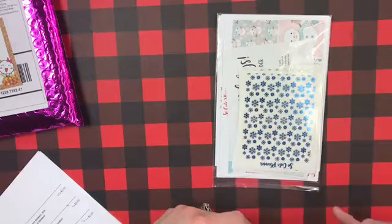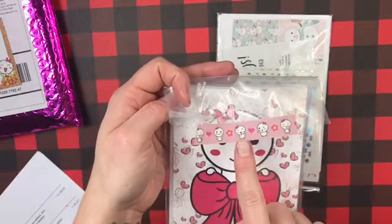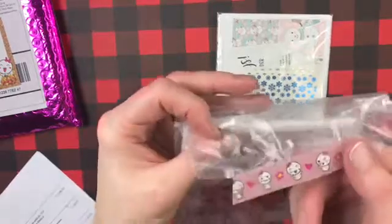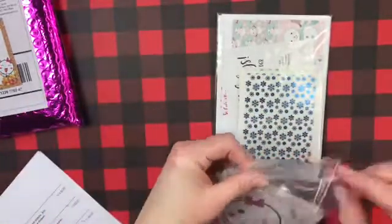I am so in love with this. I cannot wait. First of all, she does sell this washi tape, by the way. And it's perfect for Valentine's, or spring too. I just love it. It has like a glitter finish to it. It is so beautiful.